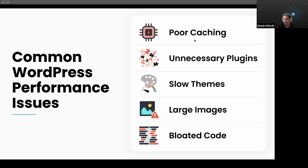Some of those are poor caching solutions. They're running plugins that they don't need, and they're not uninstalling them when they decide not to use them. Their themes are causing issues or incompatibilities with other parts of their site. Their images are large and uncompressed, direct uploads from various digital cameras, and their code is bloated. These are very common issues, and your novice WordPress user just doesn't know they exist, doesn't know how to fix them, and typically will blame the host for any performance issues they experience, even though it has nothing to do with what the hosting provider can solve.